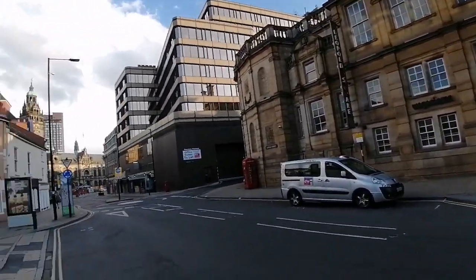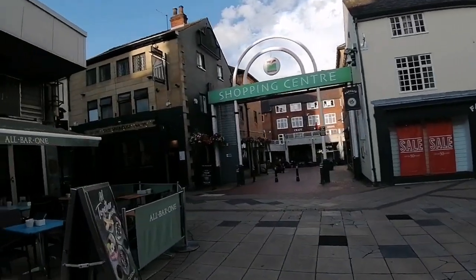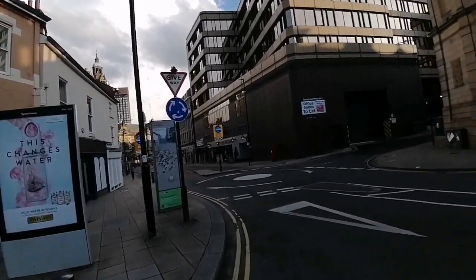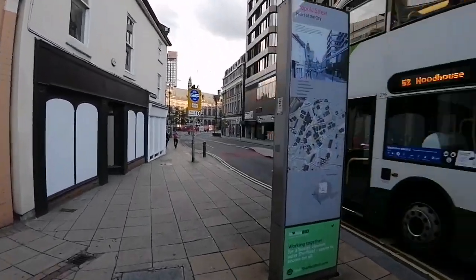Leopold Square. There's some more shops around here. Orchard Square here to the left. There we are, and a modern office block there. Going down towards the heart of the city, down to the Peace Gardens here in Sheffield City Centre.